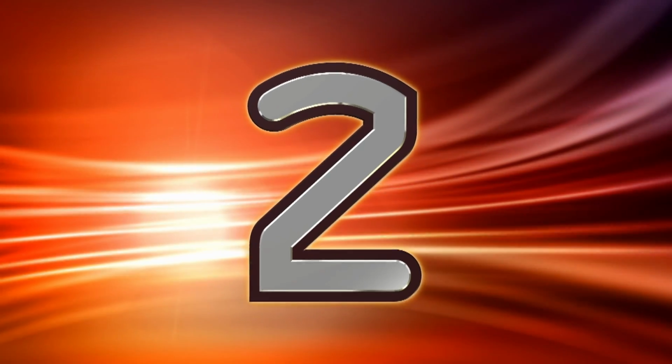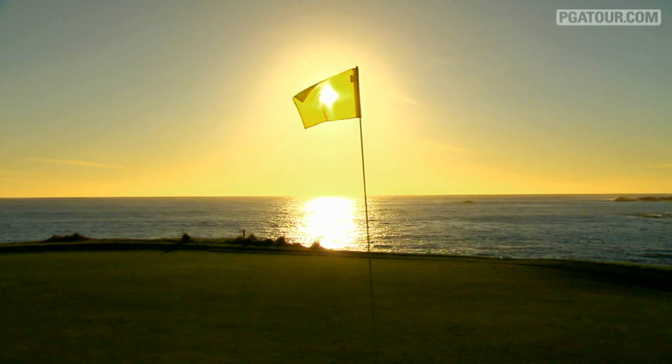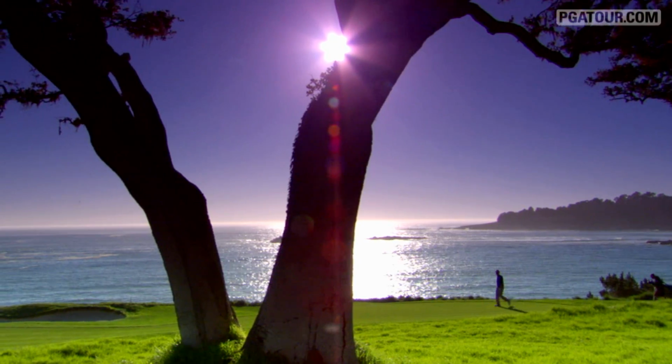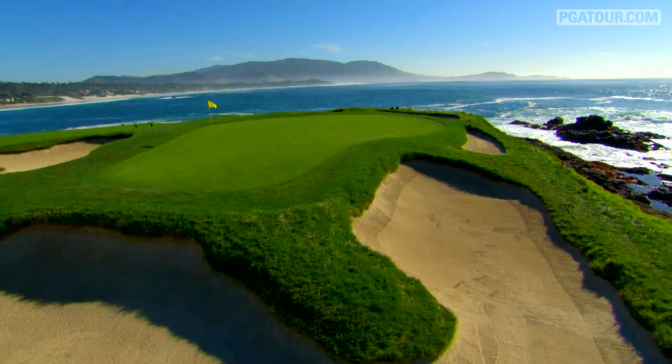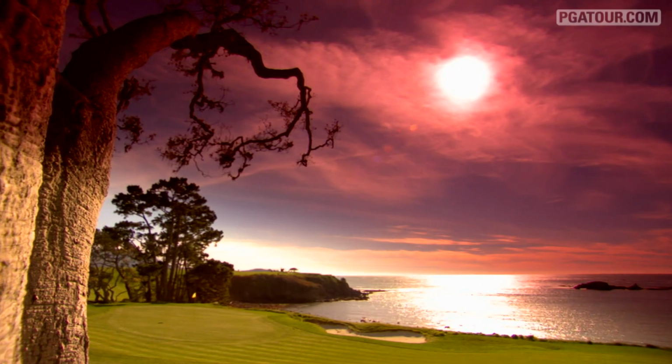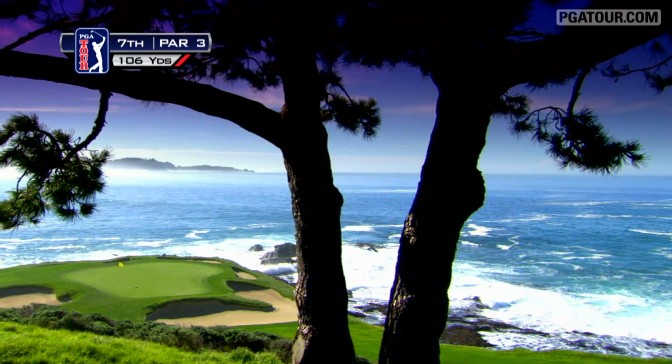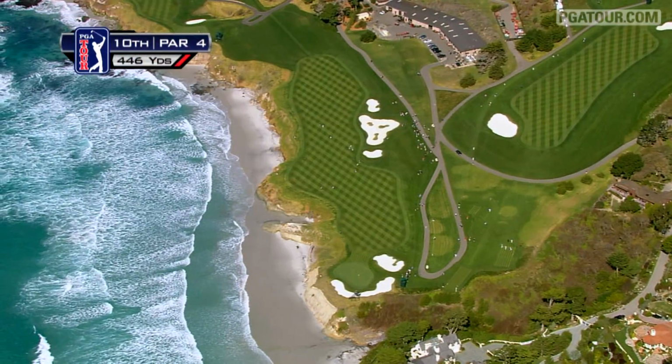Number 2. It's been said Pebble Beach Golf Links is the greatest meeting of land and sea. The fairways run into the ocean, and the greens sit along the cliffs between the stretches of landscape. From the par 3 7th, the most notable hole on the course, playing just over 100 yards, to the majestic par 4 10th.